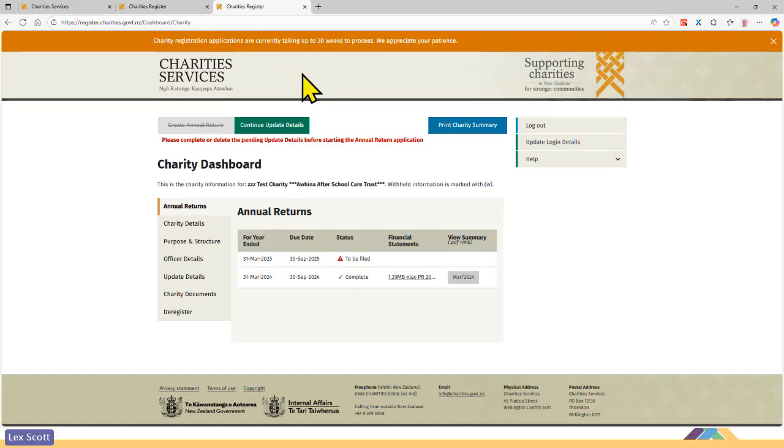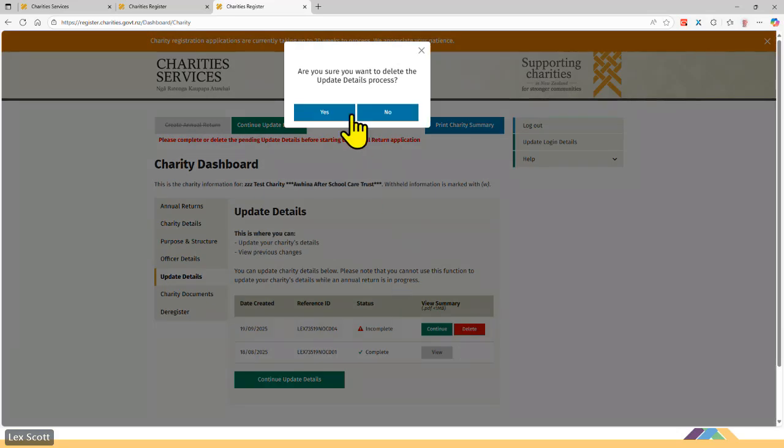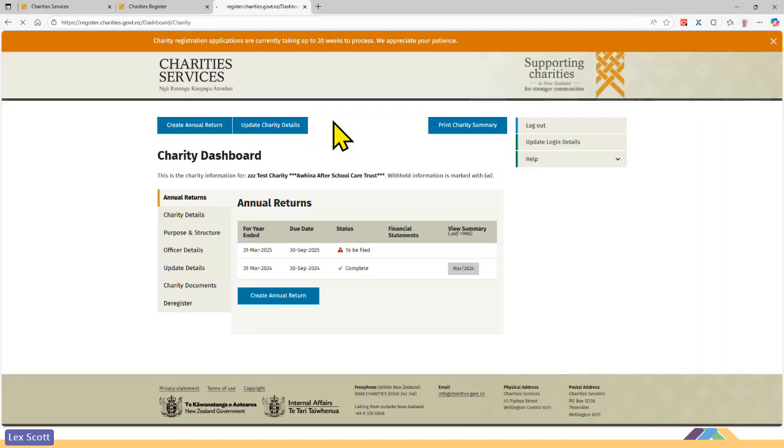where you can view all your existing information, update your charity's information, and create and submit your annual returns. If Create Annual Return is grayed out, you probably have a previous task in progress that needs to be completed or deleted first. Have a look around your dashboard for anything marked as in progress. You should have a green Continue button next to it and a red Delete button. Once you delete or complete the previous task, you'll be able to create your annual return.